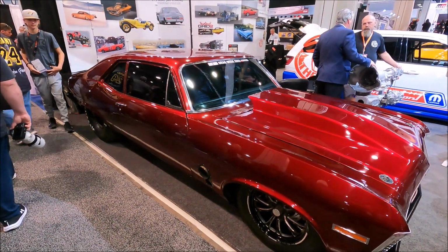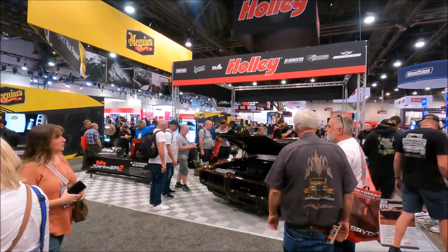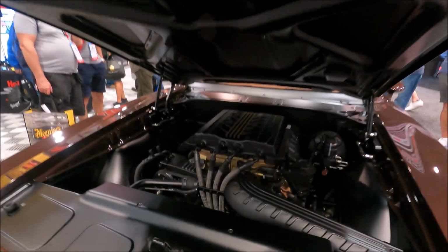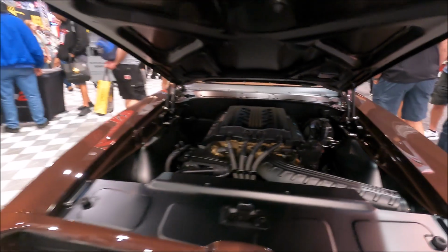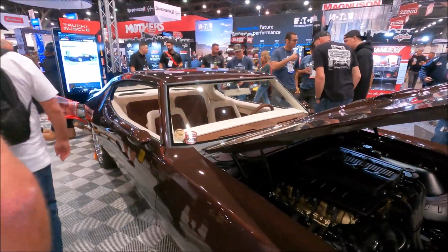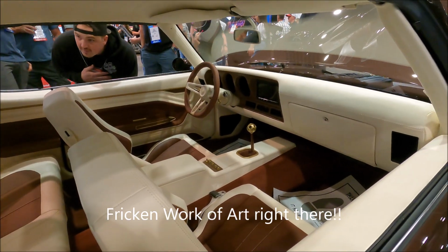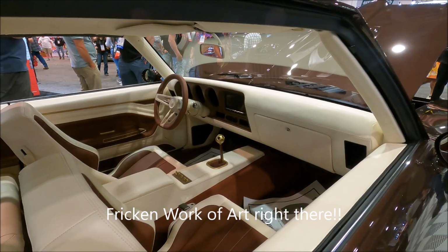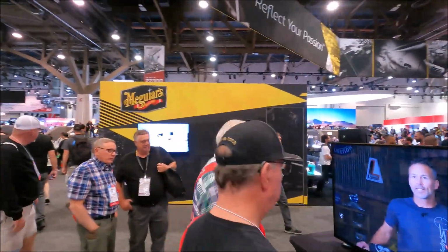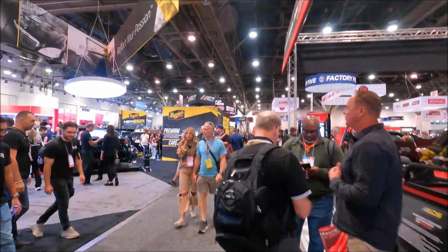It's hard to say. Drag week. Holly. This is GTO right here. It's pretty cool. It's GTO. Nice interior in it. Look at that. Freaking work of art. Really nice. It looks like the hot rods are all coming back, or muscle cars.